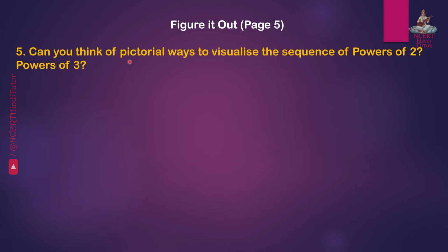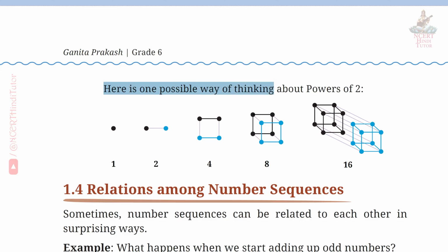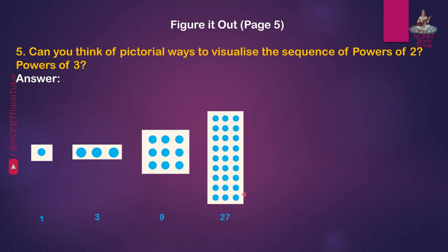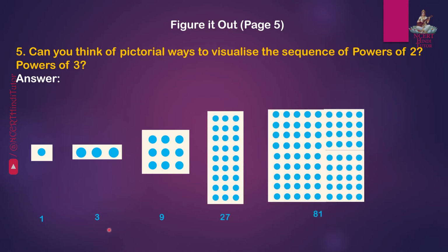Question 5. Can you think of pictorial ways to visualize the sequence of powers of 2, powers of 3? Here is one possible way of thinking about powers of 2. So friends, as you can see, 1, 2, 4, 8 and 16. Now let's see the possible ways of thinking about powers of 3. 1, 3, 9, 27, 81. So this is 3 to the power 1, 3 to the power 2, 3 to the power 3, 3 to the power 4.